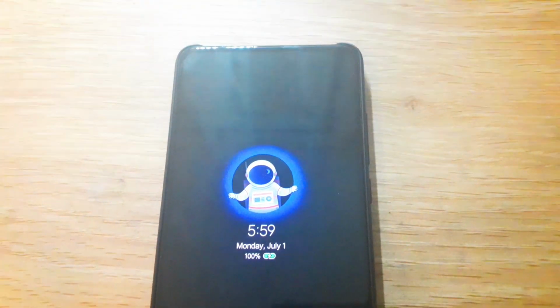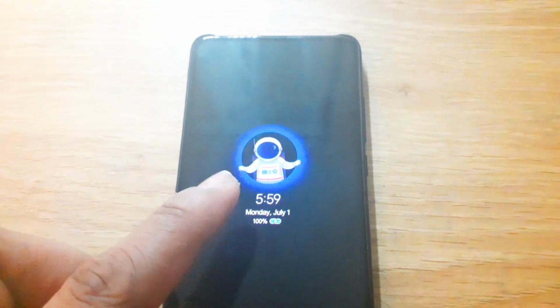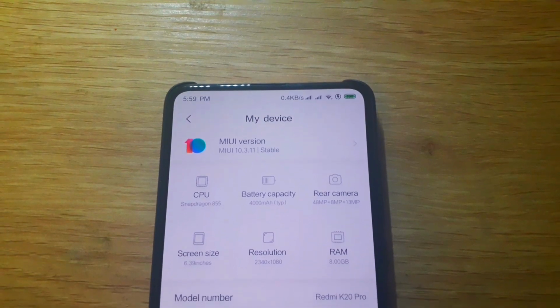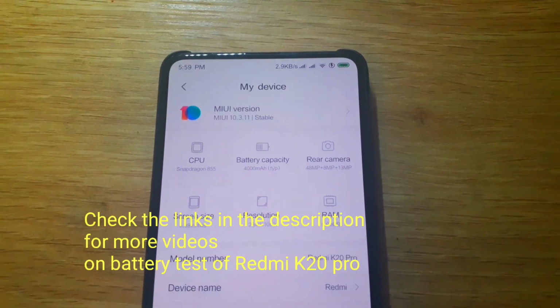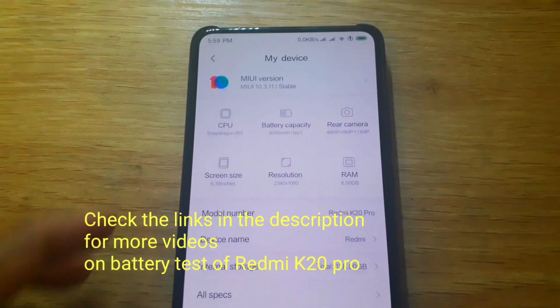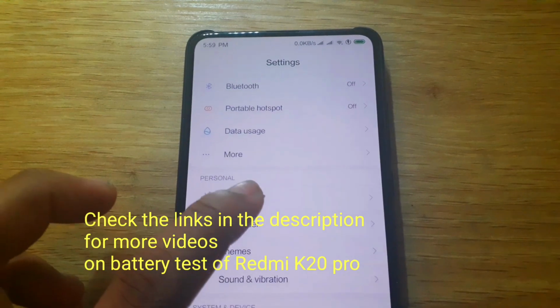In this video, I'm going to tell you how much the battery will consume if you are using always on display in this Redmi K20 Pro, guys. So here you can see the model I'm using in this video: Snapdragon 855 and 8 GB RAM and 128 GB model, guys. So now let me enable the always on feature by going into the display options.